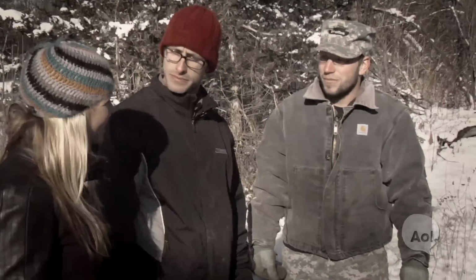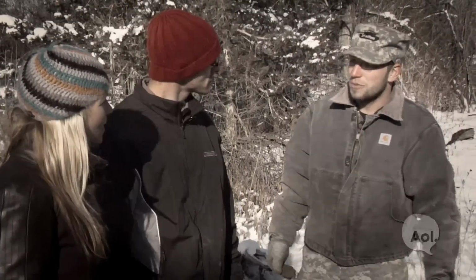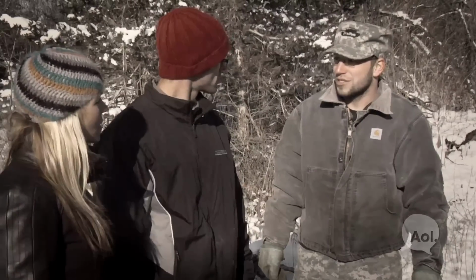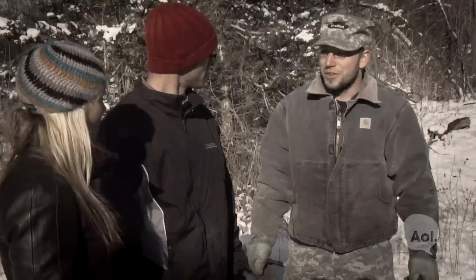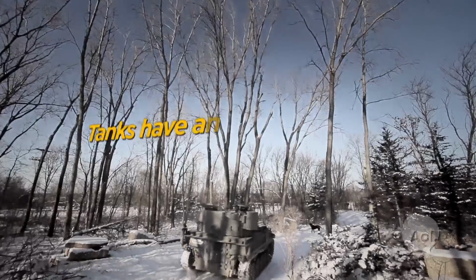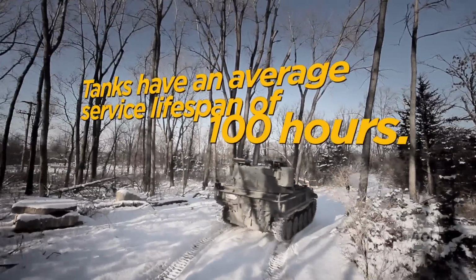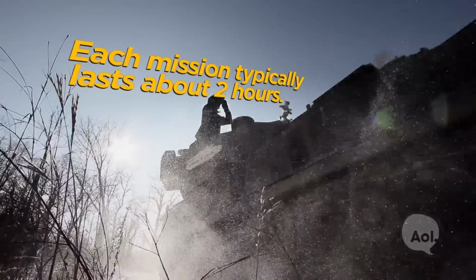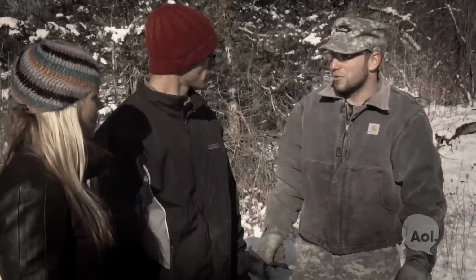What power is this thing? This vehicle's powered with a 200 horsepower Cummins diesel engine, 4-stroke. Originally, they were equipped with a 6-cylinder, 12-piston, supercharged 2-stroke diesel. The original engines are kind of complicated, hard to maintain. Most tanks are built with a service life of about 100 hours. They don't see a lot of usage, so for the activities that we do, we need something that's going to last a little longer and easier to find parts for.